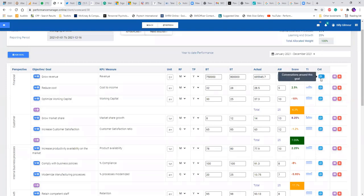Then you can also come here. You can see there the weight, then the score. You can see the score there. That's the calculated score given the context in terms of the weight for that particular perspective. What is the overall weight? And if the financial perspective is the higher weight, it will also have a bearing on the score that you get. Then you can see there on the goals, reduce cost to income.